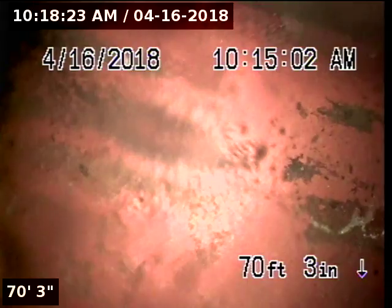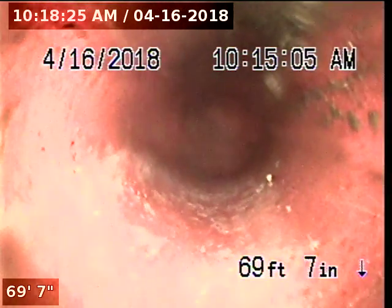This is the mainline tap. We're going to go ahead and pull back. This is going to conclude the end of the inspection.